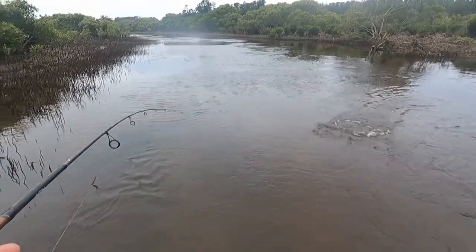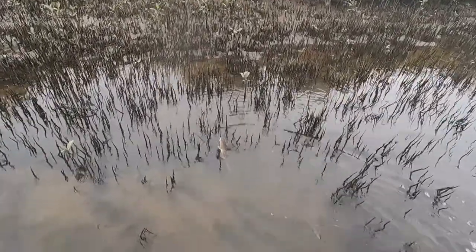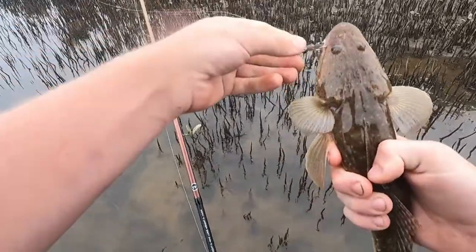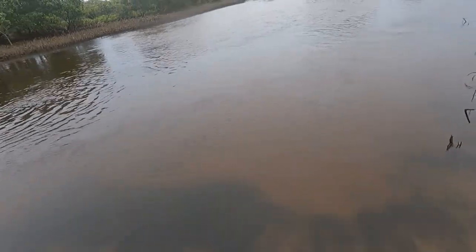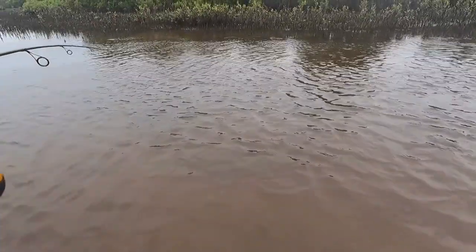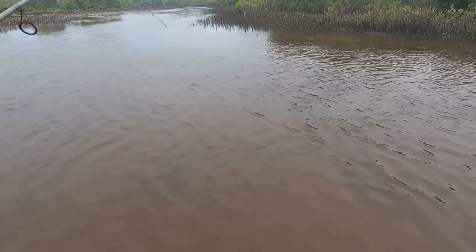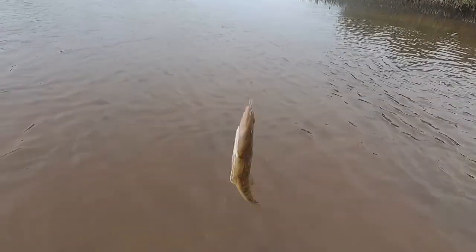Alright guys, caught another fish. Smaller flatty. Nothing too big, I'm not going to bother measuring, but it's very cool looking. Let's let him go. He's off. Very cool. Yeah, they're all around here today. I've just been pulling them in basically. So another fairly small one, probably just legal.